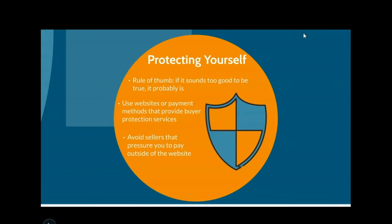And that's also why we recommend using a credit card whenever you are purchasing online, because you have a much higher chance of being able to recover the money that was lost, or being able to just cancel your card and protect your identity. Whereas if you use a debit card, you don't have that same security.